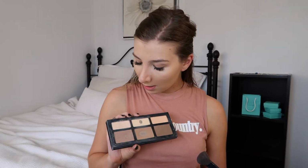This one's a bit dark for me. It doesn't really seem to suit my skin tone. So I use this one, it's a bit more of a gray tone, so it looks a bit more natural, whilst this one has some orange in it, so it's a bit more bronzy. So I'm just gonna mix the two, and we're gonna go in and contour our face.